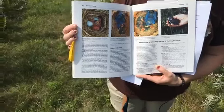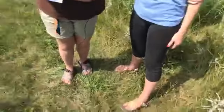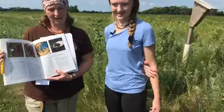Oh, hi, Mr. B. Bumblebee. Hello, B. Oh, he's here to stay. There's a bee on the camera.